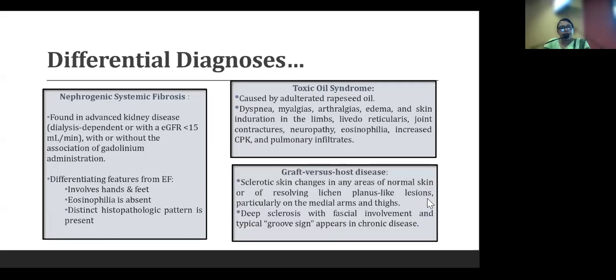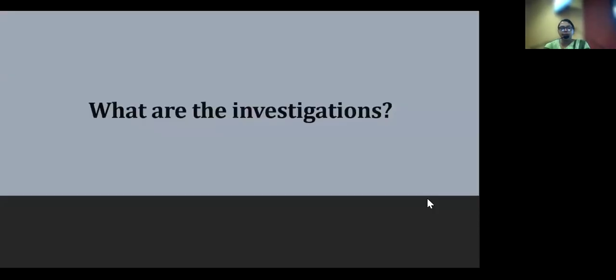The next one is graft versus host disease, that is sclerotic skin changes in any areas of normal skin or resolving lichen planus-like lesions, particularly on the medial arms and the thighs. The deep sclerosis with fascial involvement and the typical groove sign appears in the chronic disease. That is, the groove sign is also possible in graft versus host disease.